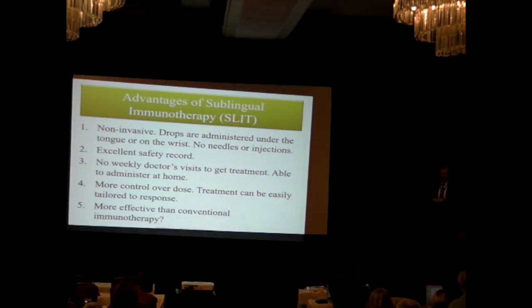Again, it has an excellent safety record. People don't have to come to your office every week. They can administer this at home, so you get really tight control over the dose. And again, my experience is that I think it's more effective than conventional allergy shots.